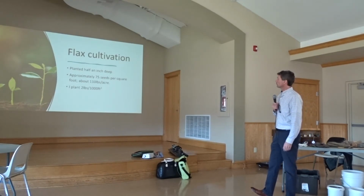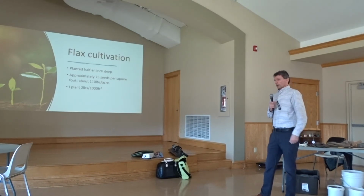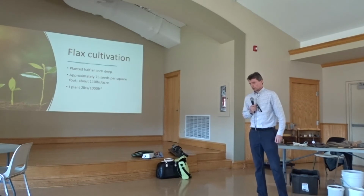About half an inch deep, approximately 75 seeds per square foot. I think it's around 110 pounds per acre. I've never planted that much, but I do backwards math, and I think for like 1,000 square feet, I put on a couple pounds or something like that.